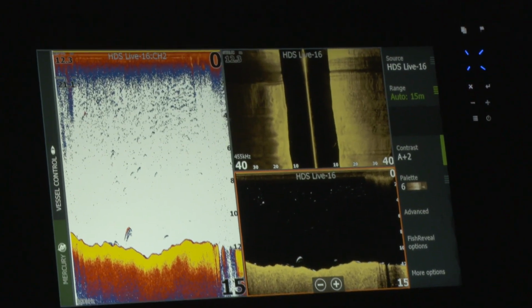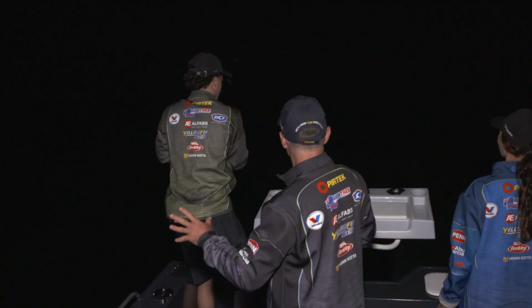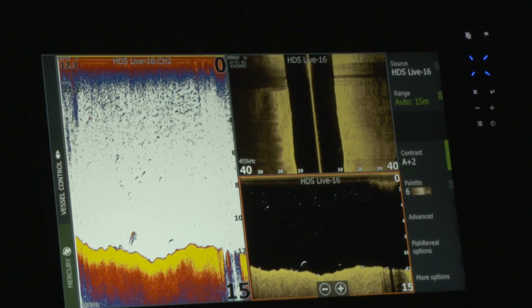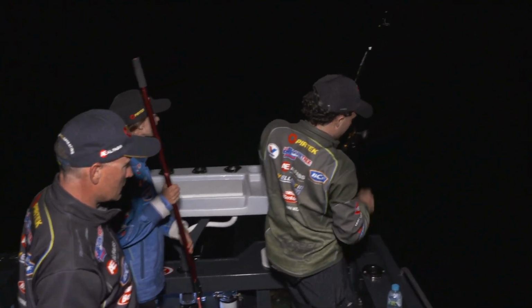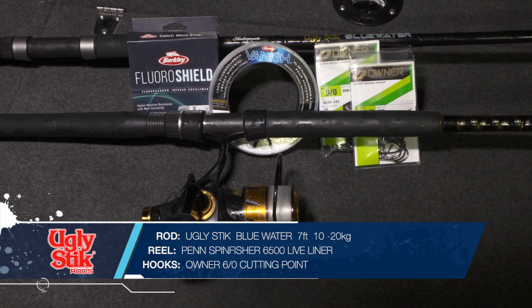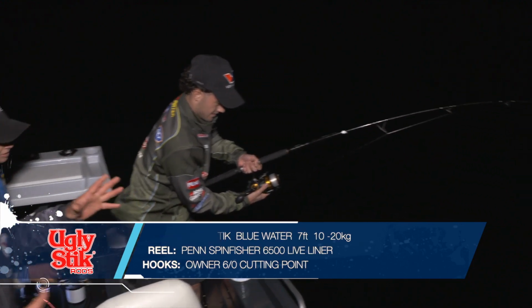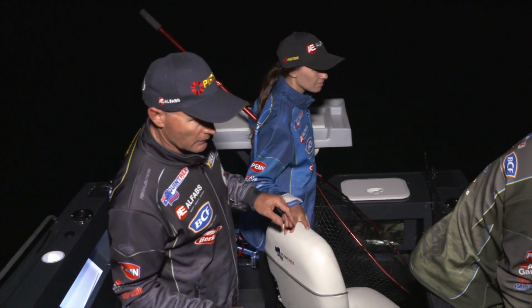We did mark a really good fish just over there when we drove over it, and thought there's one really good fish. You can see it on the down scan, you see this really nice arch. So hopefully this is a nice one. The gear we're using, Jono's got a 10 to 20 kilo glass tip rod, 6,000 size, what we call a live liner reel, 30 pound nylon, some 60 pound fluorocarbon leader, down to those 260 chemically sharpened hooks.